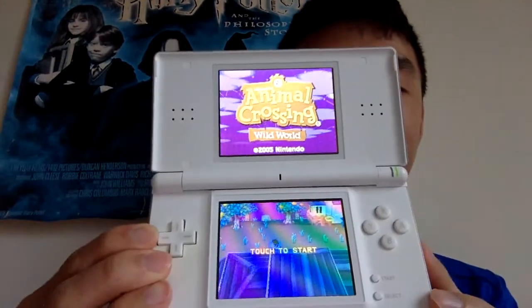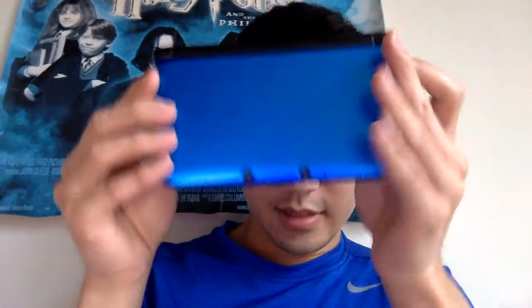The music is very nostalgic. But anyways, Resetti is the asshole in this game. And then my next system that I got is the current system, the Nintendo 3DS XL. So I have the blue.